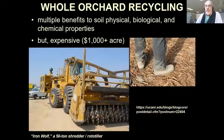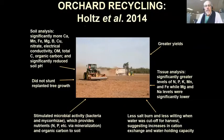The only drawback is that it's expensive because it involves equipment and personnel, but what they're finding is that there is not a downside. The soil analysis in these research efforts show significantly more nutrients, better electrical conductivity, organic matter, total carbon, reduced pH. There's stimulated microbial activity, there's greater yields, there's more nutrients in the new orchard that's planted, less salt burn and less wilting.